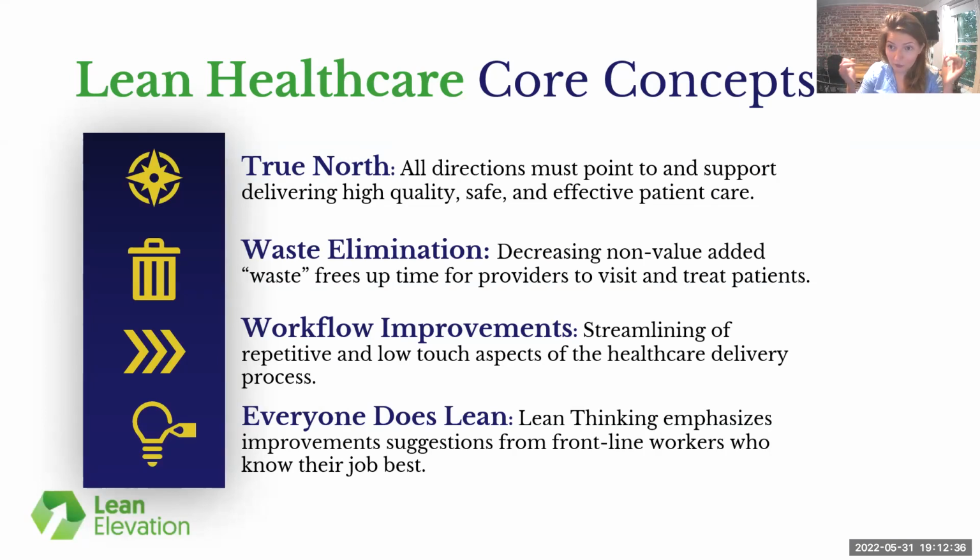The number one most important thing, that even the ones that I see trying to do process improvement, even though they're not too sure how, is they have to follow true north. What that is, the whole point in healthcare is to deliver high quality, safe, and effective patient care. If you're doing anything that doesn't support that, it could technically be waste.